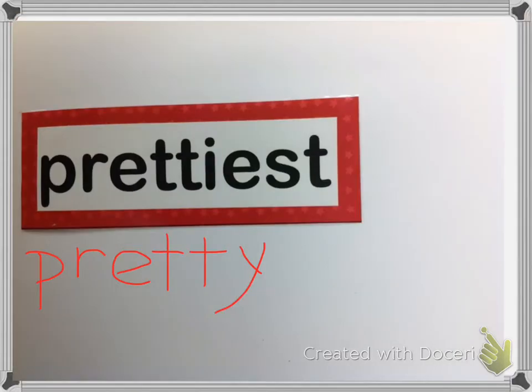The next word, prettiest, follows the same rule. We're going to change Y to I and then add EST. And that EST is a suffix at the end. That means most. So prettiest means the most pretty. And we follow that same spelling rule. Change Y to I and add EST.